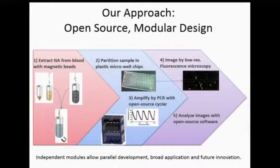value added. So our approach is to make a modular design with all open source components, and the term open source comes from software. It's now used extensively in hardware design, particularly in connection with things like the Arduino platform, because almost any piece of computer hardware has internal microcontrollers that have their own software. So that is open as well.